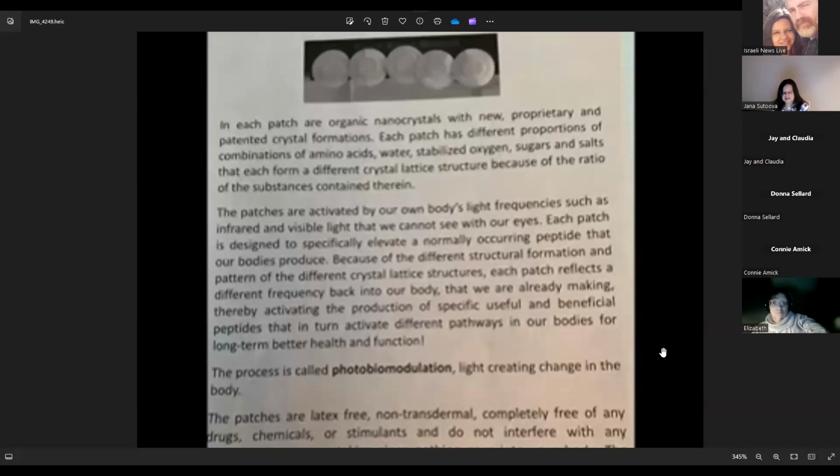The patches are latex-free, non-transdermal, which means that nothing is absorbed through the skin to the inside of your body, completely free of any drugs, chemicals, or stimulants, and do not interfere with any medication. So if you are on petroleum drugs or Western medicine drugs, which I understand a lot of people just have to be on, don't be afraid. You can use them simultaneously with the patches because there is no contraindication.